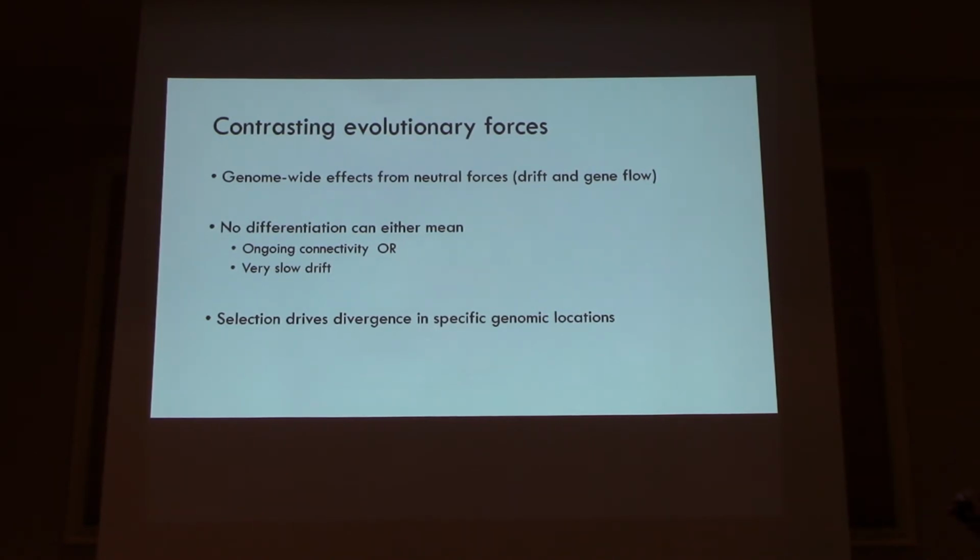So even if genome-wide, whether there's connectivity or not, the fact that we're seeing this consistently, in multiple independent comparisons, very high differentiation at what appears to be functionally important regions is suggesting that this is some functionally important diversity that we want to protect.